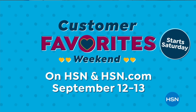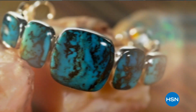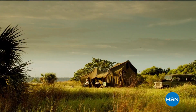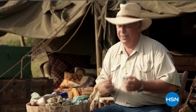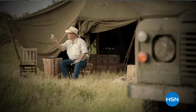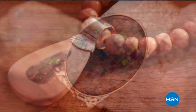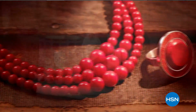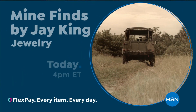Starts Saturday. I found it in Peru, China, Morocco, an amethyst mine in the middle of nowhere. Every day's a new adventure. We go right to the mines. You can actually show people, okay, this is how it all starts. And every rough material you get is like opening a Christmas present. You're able to sculpt it, make it into something that's really unique, very special, very limited. And I think that that's what people love. They know the history of it.